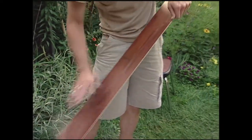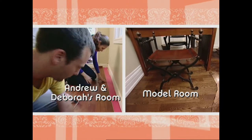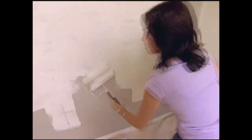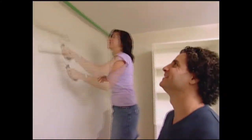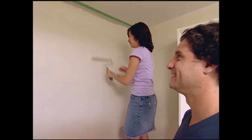Downstairs, Amy's brother Andrew and fiancée Deborah use their day with Jamie the carpenter to install new flooring. Voila! Nice. Perfect. And upstairs, Amy's a bit behind on painting the walls. You're not finished! Just a little swatch. Well, the color looks great.